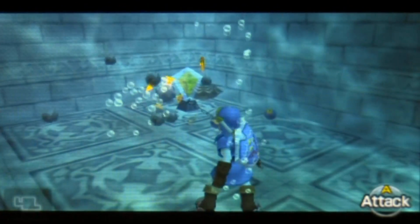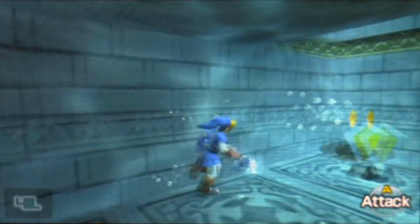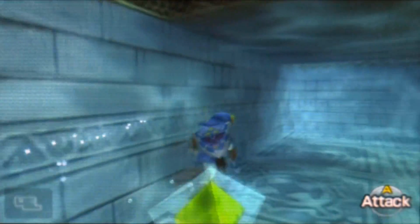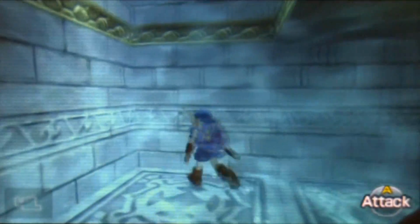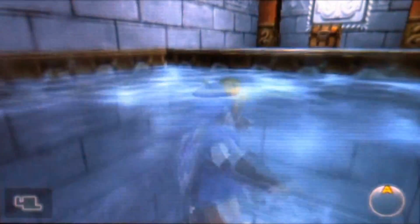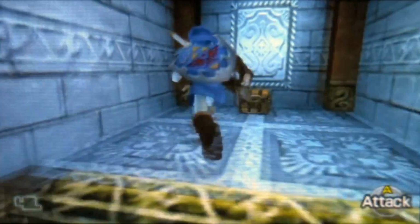I love Navi underwater. Her bubbly voice is so cool. This is my favorite time in the entire game to have Navi by my side. Personally, just because I find it amusing listening to her say, "Watch out! Watch out!"